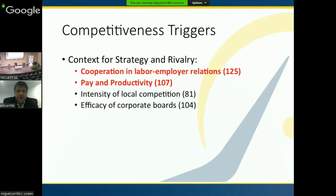Now, another competitiveness trigger that is important is related to the context of strategy and rivalry, and this is what I call the more behavioral dimensions of competitiveness. And again, cooperation in labor-employee relations has been one of the huge issues here. We assume that it is much more a behavioral, cultural issue than an economic one, and the other is pay and productivity. We can fix those things, plus the intensity of local competition and efficacy of corporate boards, which could have a very interesting domino effect in improving our competitiveness.